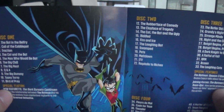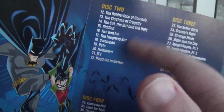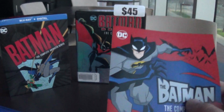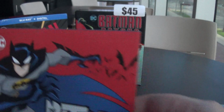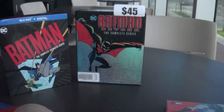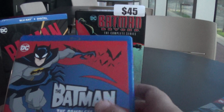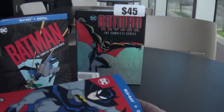So basically with disc 2, you would have the last 2 episodes of season 1, and then you have the first 9 episodes of season 2. So yeah, pretty strange, but this wasn't the only show that Warner Brothers did this with. They did it with Scooby-Doo as well. And I'll bet you anything if any other TV shows get Blu-ray releases by Warner Brothers, they'll probably do that too. But who knows?